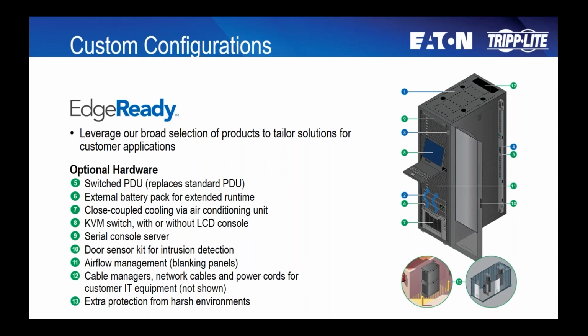Airflow management. Most of our MDCs come standard with blanking panels, which helps mitigate the heat by dissipating airflow. And then we have a bunch of different cable managers, both horizontal and vertical, that usually attach at the back of the rack to keep all those cables to the sides of the rack. That will also help with airflow and help with accessing the pieces of equipment inside that rack for a tech to come on site when troubleshooting needs to be done, or replacement for that matter.